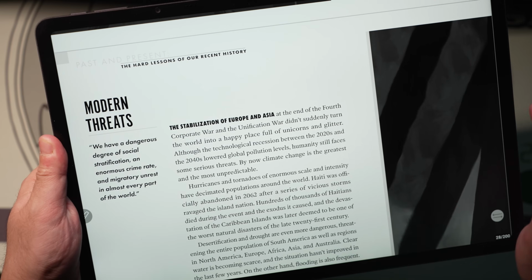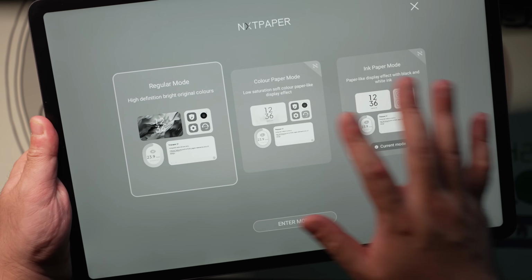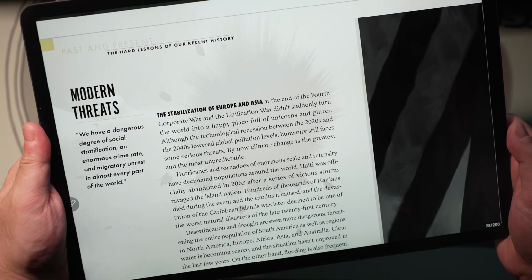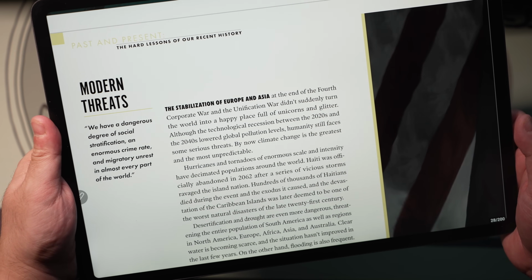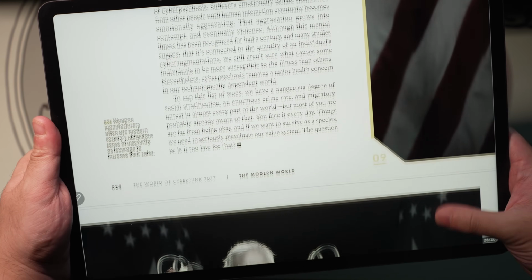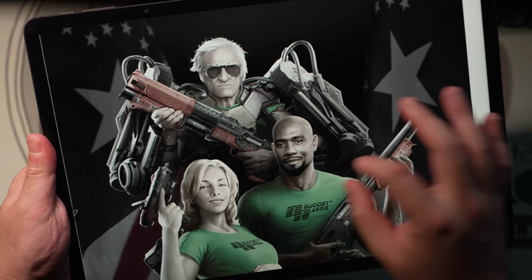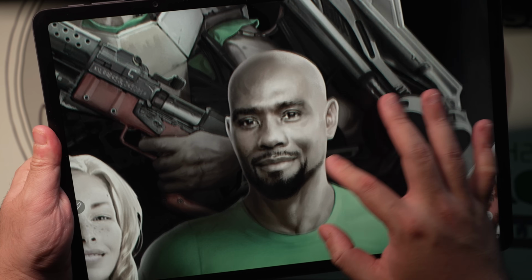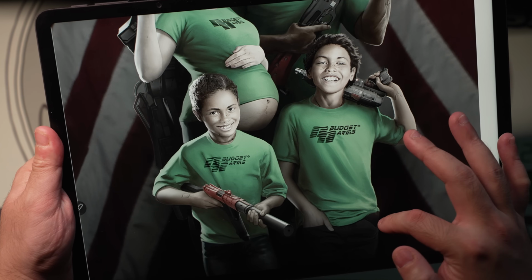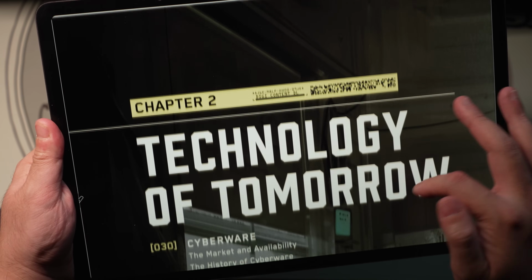I love reading on this. I've really read books on this right now, and I'm currently steamrolling through Cyberpunk 2077 comic books here on that large, glorious display. So that is something that I've always wanted. It's not an ebook reader, and in the world of ebook readers, to get this level of experience, yeah, the screen is going to be smaller.